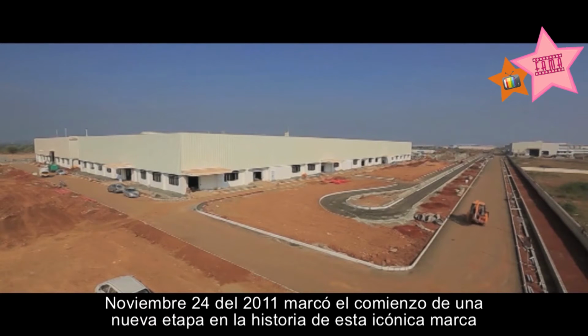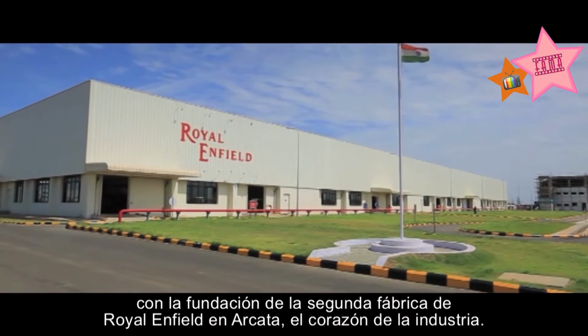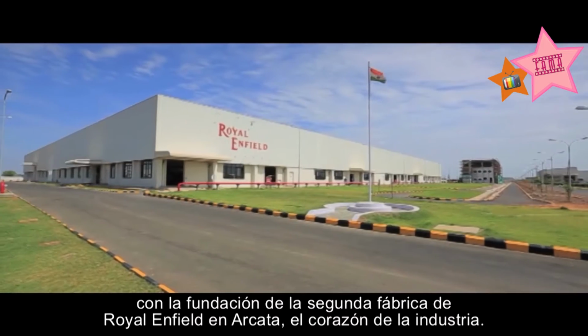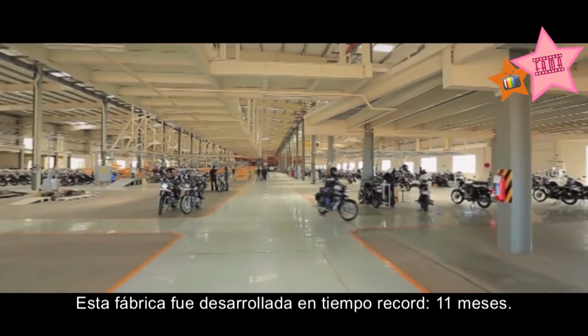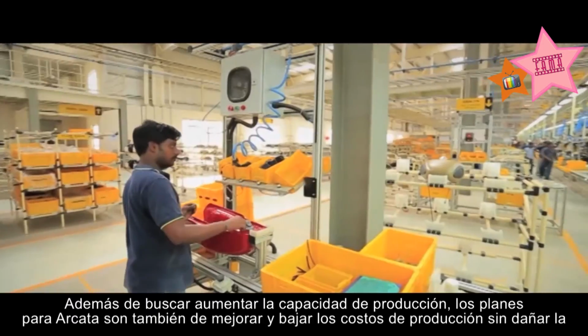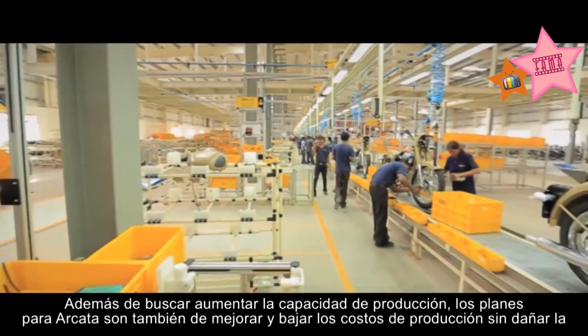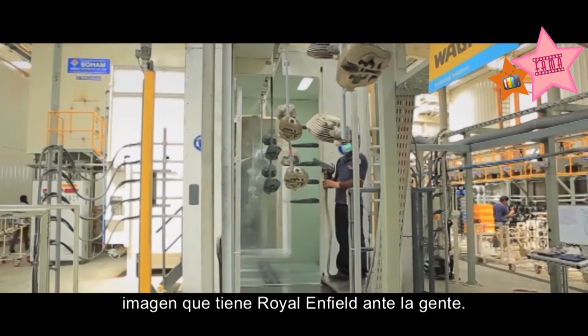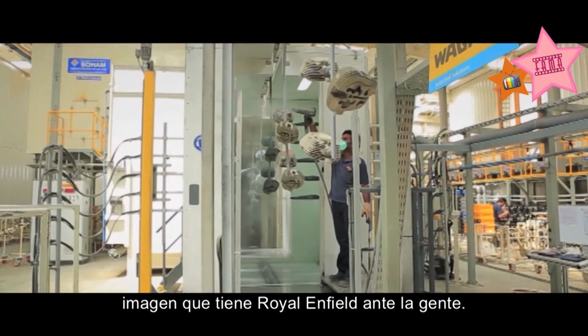November 24, 2011 marked the beginning of a new chapter in the history of this iconic brand, as the foundations for the company's second factory were laid in Oragadam, the industrial heartland on the outskirts of Chennai, completed in a record time of 11 months. In addition to increasing capacity, the Oragadam plant has been designed to optimise cost of production through relevant automation, yet it retains the human craftsmanship that is distinct to the iconic Royal Enfield brand.